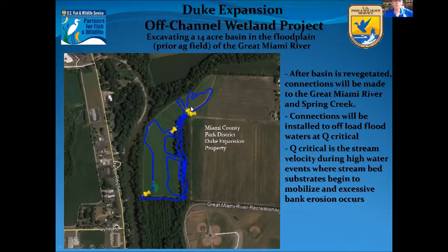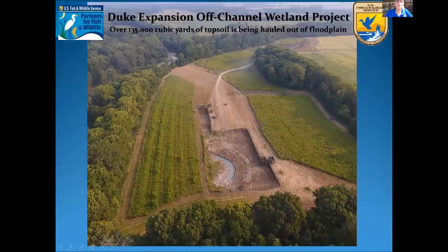And then once this area is revegetated, we'll tie back in with channel connections to Spring Creek, and there'll be another connection here to the Great Miami River, and then one down here to the Great Miami River. These connections are set at bankfull or Q critical, which is when the stream velocity is at its highest during storm events. So the idea is this area will flood, it'll pass through these wetland sites, allowing for filtering of any nutrients or sediments coming through that watershed.